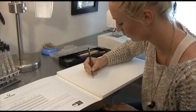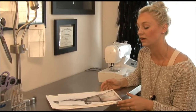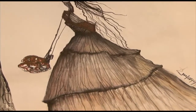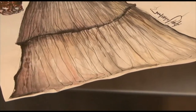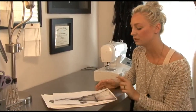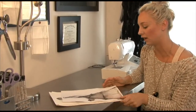This is a sketch that I did for Kate Middleton's dress. Lifetime had asked me to do a sketch of what I think she should wear. So I obviously did something dark romantic and played with red and textures and layering of chiffons and organzas and hand dyeing. So this is actually featured in the Lifetime movie, William and Kate.